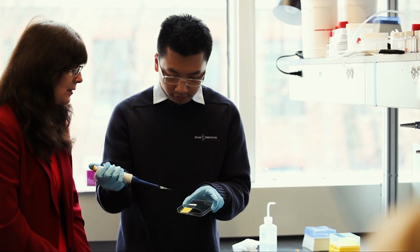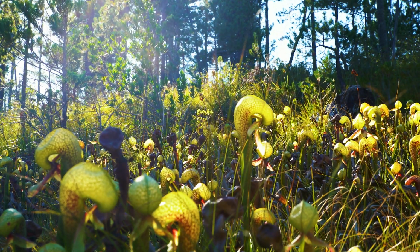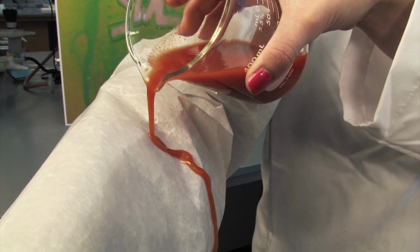To solve this problem, Wyss researchers took inspiration from the pitcher plant, which uses a unique nanostructured surface that holds tightly onto liquids to create a powerful non-stick, slippery surface which it uses to trap the insects it eats. Our scientists replicated this ability in the lab to harness nature's engineering for human use.